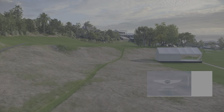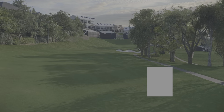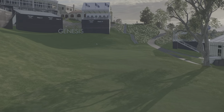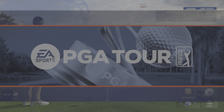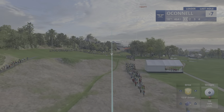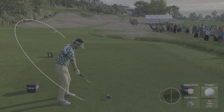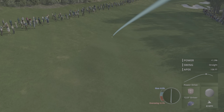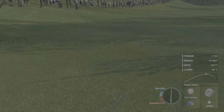Such a unique closing hole, the 18th here at Riviera at 475 yards. You're asked to hit your tee shot onto a 30-foot rise that features hillside to the left and gully to the right. From there, it is a tough approach into the amphitheater green. Yes, step one out of the way. It is in the fairway at 18. One more good approach shot could just about seal it.